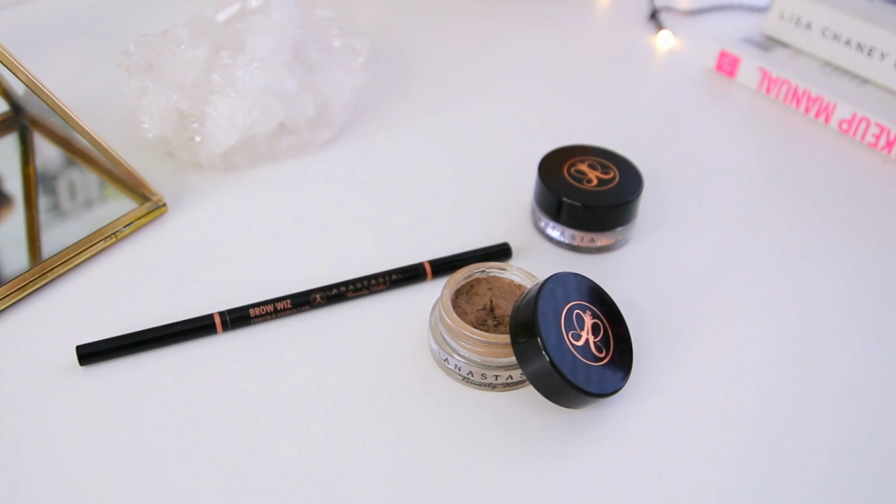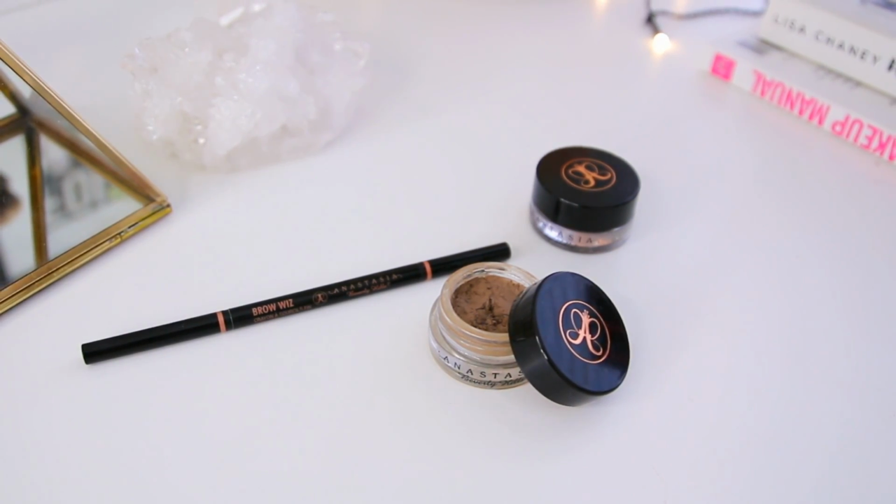It always stays sharp. The Dipbrow Pomade, also by Anastasia. So this is a little fresh pot of taupe, and it's kind of like a gel eyeliner for your eyebrows. That's how I always describe it because it adds color, fills them in and sculpts them out, but it's also a pomade, so it keeps them in place as well, which is really nice. And I'm going to be doing an updated eyebrow tutorial for you guys very soon, so you can see how I use this.